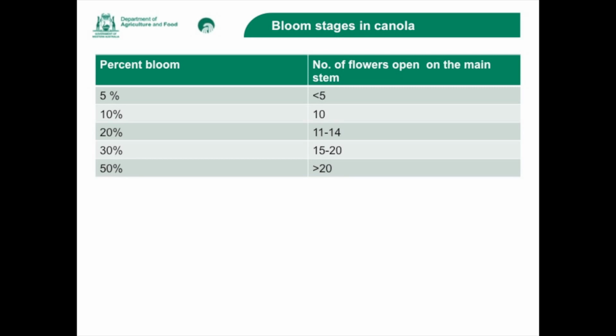So what happens after 50% bloom? The petals that have already formed start falling. And at 60% bloom, you will see the yellow color starts to fade.